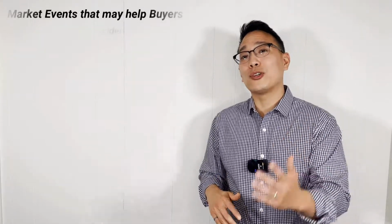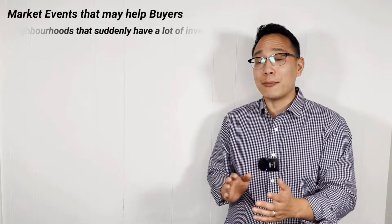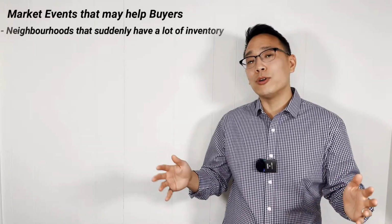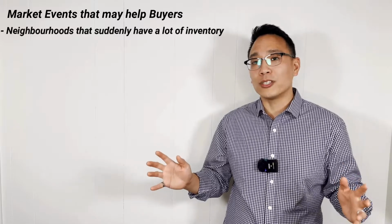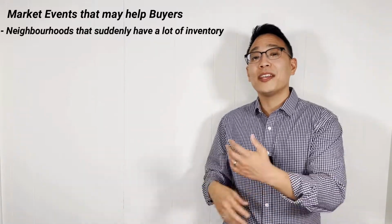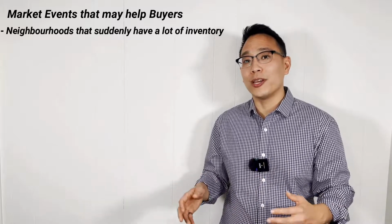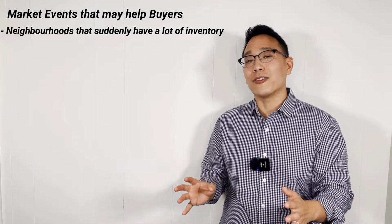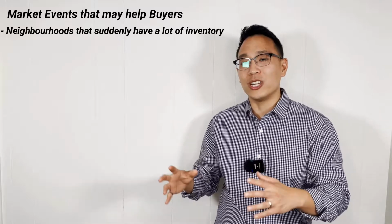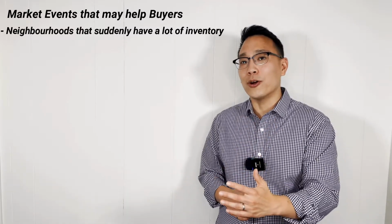Neighborhoods that suddenly have a surge in inventory. This tends to be a pretty random event, but it does happen. There could be a neighborhood that typically would sell only, say, 12 homes a year, suddenly have 6 homes go up for sale within a week of each other. This tends to give buyers a sense that there is and will continue to be a lot of inventory in that neighborhood in the near future. In that instance, submitting an offer on the number 4 to 6 option in that list actually gives you a really strong chance to contend for the home.